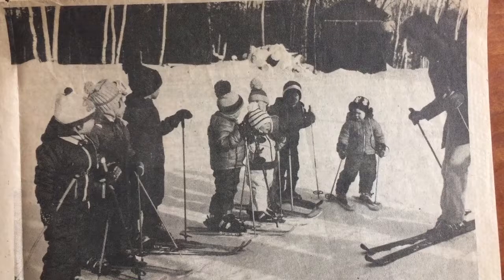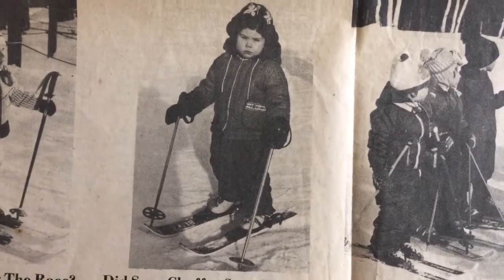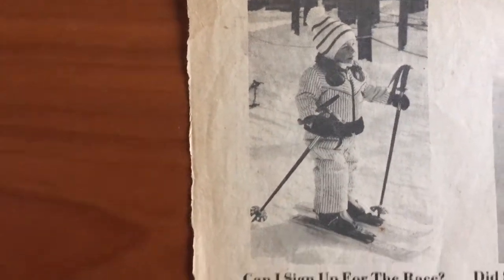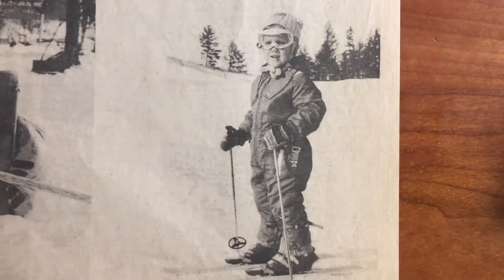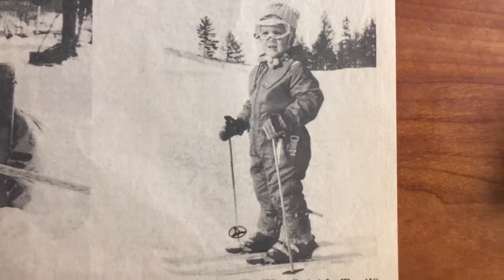And like I said, prior to that time, mothers would have to teach their kids after they'd been out on the slopes, teaching other people's children. And it was felt that it'd be easier if they could all be in one class, and that they might actually listen to an instructor better than their own mother.